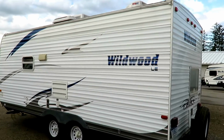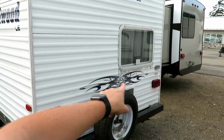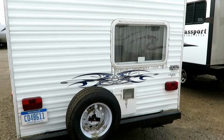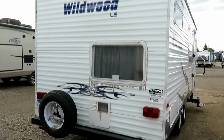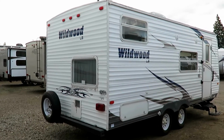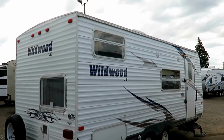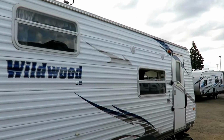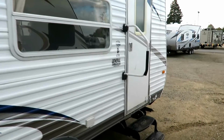Roof looks like it's been well maintained. I see good signs of active preventative maintenance. A little bit of over sealing done around the rear window, and a little bit of the same thing at the bottom of the entry door. But you know what? I'll take over sealing over under sealing 100% of the time. I like that it's proactive maintenance, not reactive.